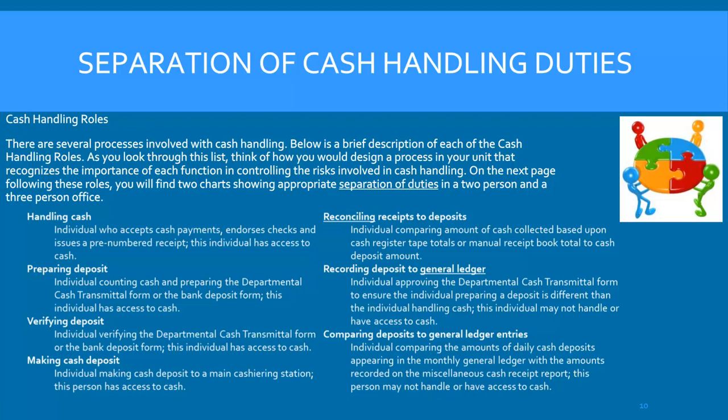You will find two charts on the next slide showing appropriate separation of duties in a 2-person and a 3-person office. Handling cash: the individual who accepts cash payments, endorses checks, and issues a pre-numbered receipt. This individual has access to cash. Preparing deposits: the individual counting cash and preparing the departmental cash transmittal form or the bank deposit form. This individual has access to cash.